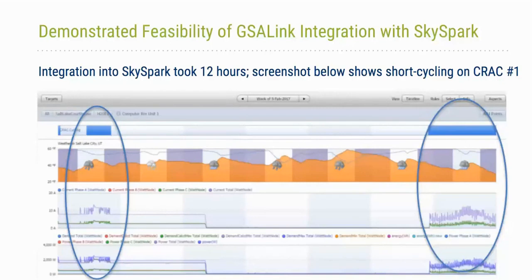One of the main applications within GSA Link is something called SkySpark, which you're seeing a screen cap of here. And so we actually used the API, or application programming interface, that Enertiv provides to automatically pull data from their database in the cloud and ingest it into SkySpark. We have an instance of that application here at NREL, and Willie actually did this work of integrating the API and continuously pulling the data from that database. So you have near real-time access to the data in an application that exists within GSA Link.